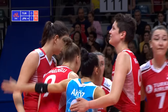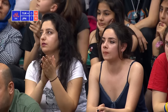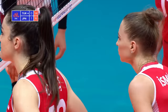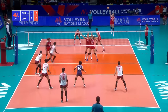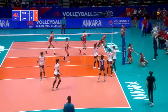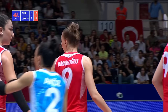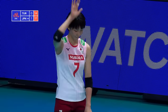This time, the rifle shot straight down the sidelines is accurate from Ismail Oglu. Second point of the match for her, brings her team back to within two. Good hustle demonstrated by Turkey, but ultimately to no avail. Point in favor of Japan. They lead 17-14.